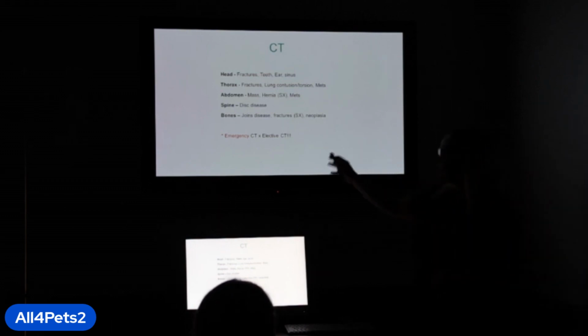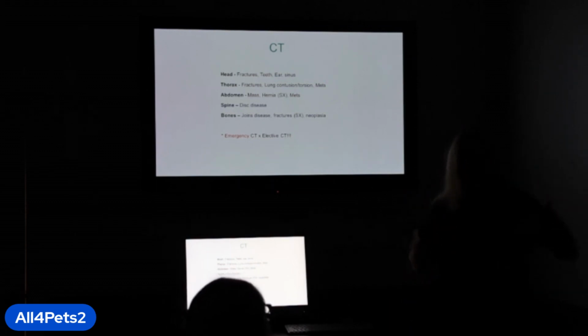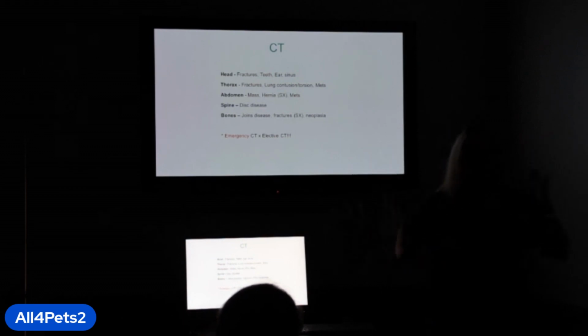So the emergency CT and then the elective CT. Usually when we plan with anesthesia, we do the CT before the exams to see if everything is okay with the patient. It's like us, right? But sometimes we need to do the emergency. With this CT here, we can scan the entire dog when we have an emergency, like a dog that was attacked or hit by a car. We can do just that and see what we can, okay? So this is something important.